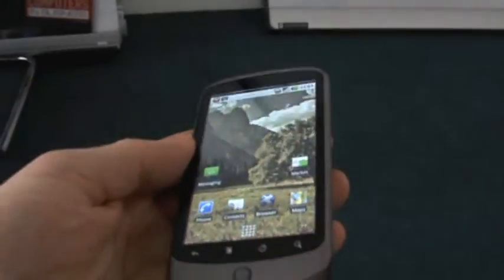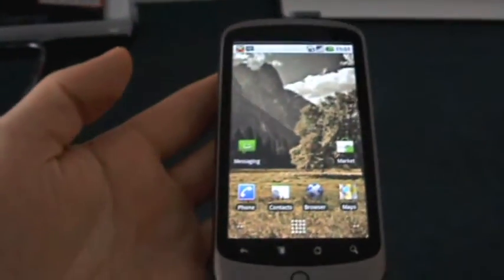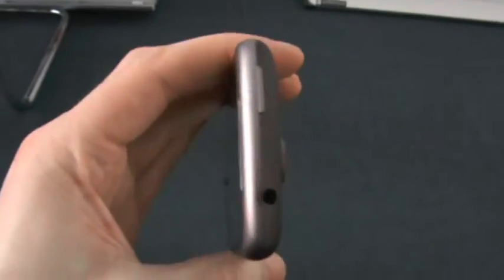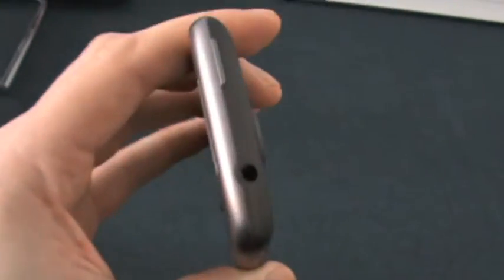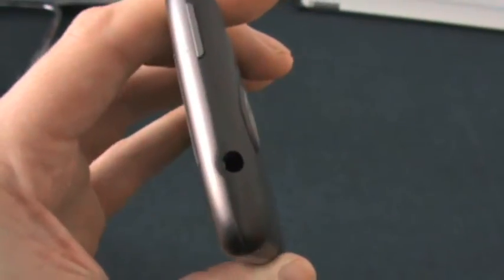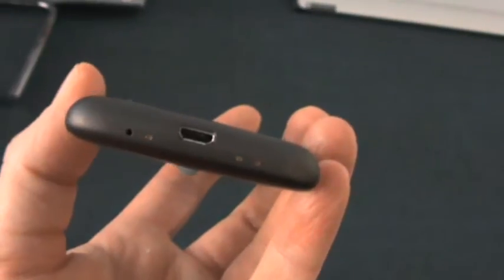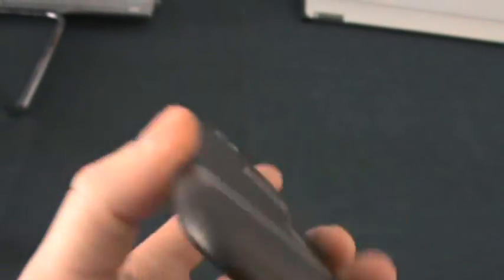Let's look at the shape of it first. It's very slim. It has a 3.7 inch screen, which is about the biggest on the smartphone market, and it feels very, very solid. Feels almost metallic. I'm not mad about this earphone jack. It's a little bit recessed, so you will struggle a little bit to get some earphone sets in there. Uses the new mini USB charging system.